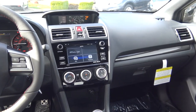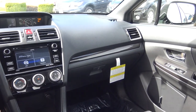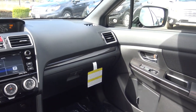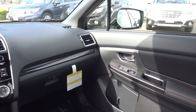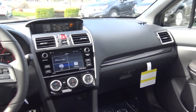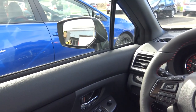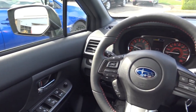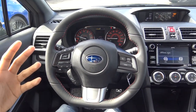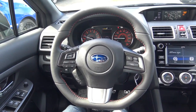But I love the WRX. You know, it really stays true to its formula of being a vehicle that's fun and practical with its standard all-wheel drive, and is somewhat economical, and it's pretty affordable too. And if you're looking for that, the WRX will certainly not disappoint. If you're looking for a vehicle that's fun but you don't want to give up practicality, I think the WRX is the way to go.